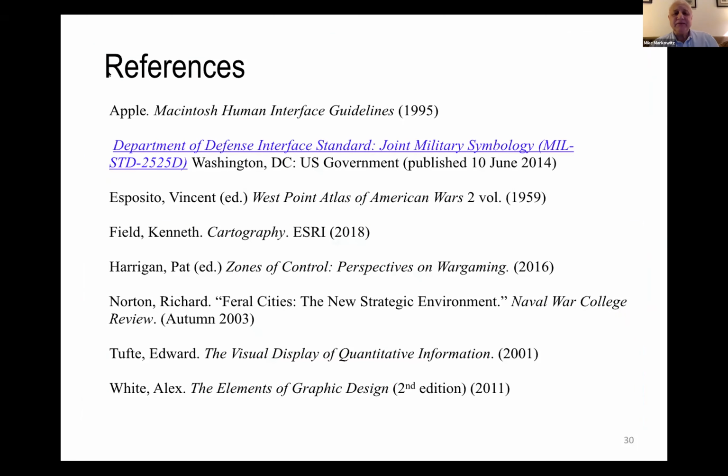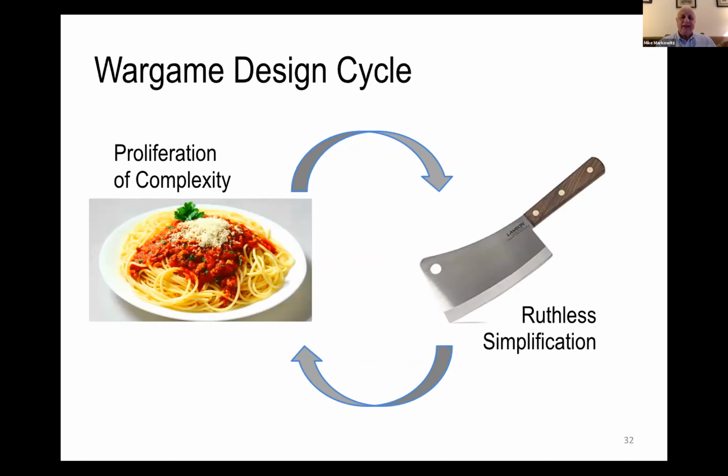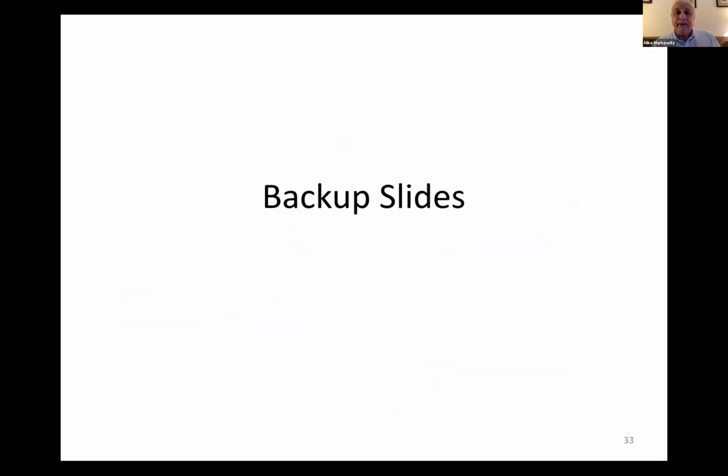Okay, I have some recommended references or books, right, that cover some of the things, books that have had a great effect on me, some sources for maps. And this is sometimes called the Markowitz cycle, the proliferation of complexity and ruthless simplification. These are the two phases of war game design. The more times you cycle through this process, the better your game will be.